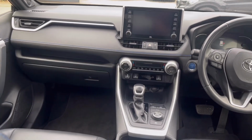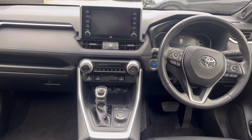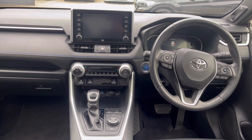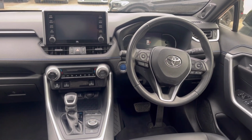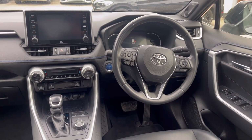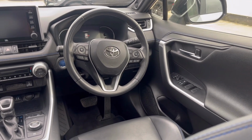Both front seats are heated. Very high levels of specification on this one, with inbuilt sat-nav, automatic headlights which are xenon with LED daytime running lights, electric folding mirrors with blind spot function, obviously electric windows all round.